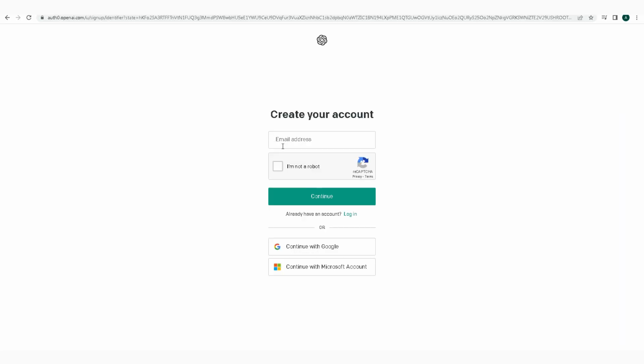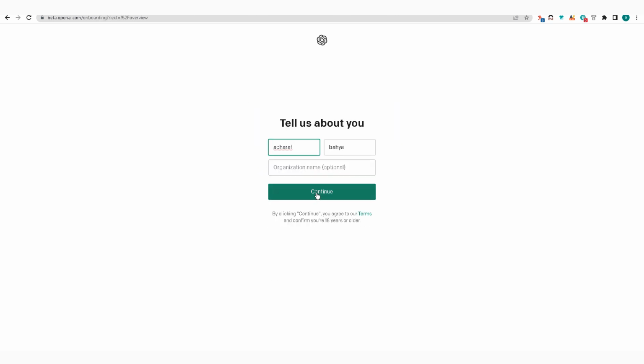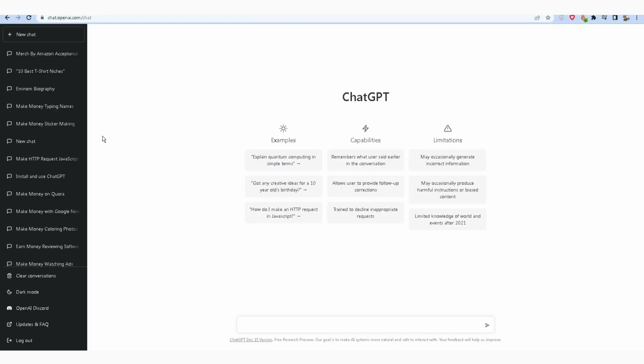After that, you can register with your email or register with your account on Google or with your account on Microsoft. We click on continue with Google. After that we choose a Google account. We click on continue. Now you have to activate your account with your phone number. After that we log into the site.